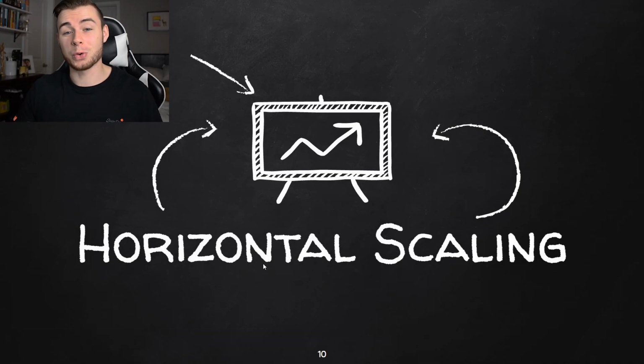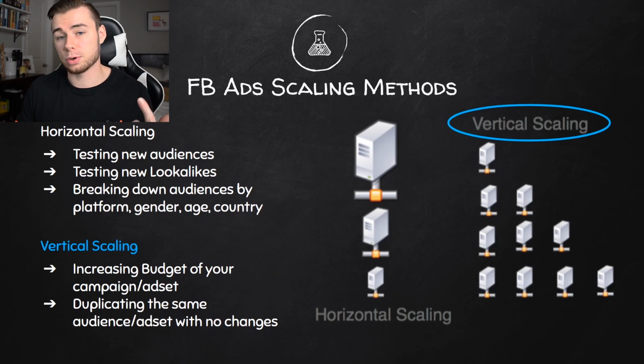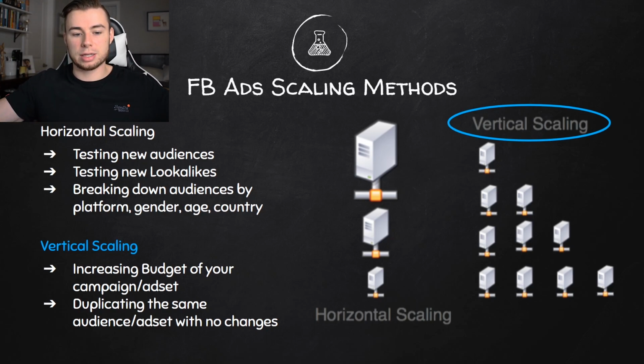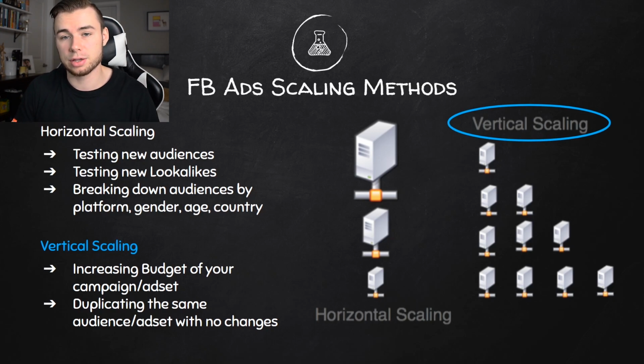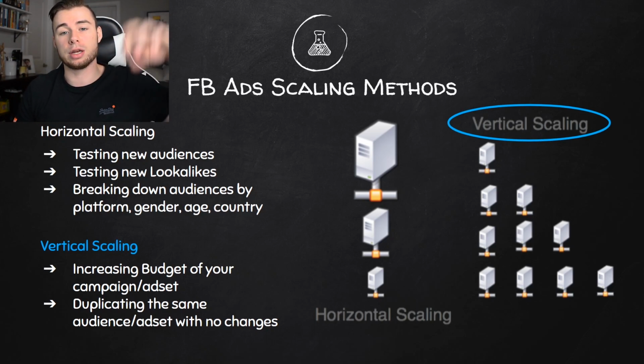So now I'm going to get into horizontal scaling, and this is a tactic that I use. There are 2 different scaling methods that you can use: horizontal scaling and vertical scaling. Starting out in the beginning, I always recommend horizontal scaling, and that basically is testing new audiences, new lookalikes, breaking down audiences by platform, gender, age, or country, as you can see, right? So we're really scaling horizontally. We're expanding the type of audiences that we have, different lookalikes, we're trying to hit as many groups of people as we can. With vertical scaling, you're basically taking, say, an ad set that got a couple purchases, and either duplicating it and not changing anything, or you're just increasing the budget on that.